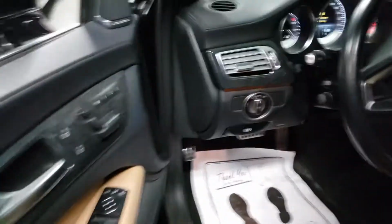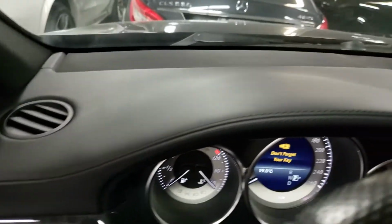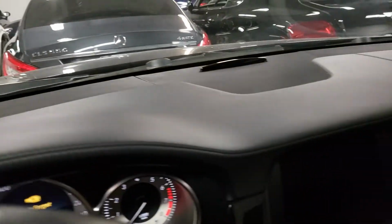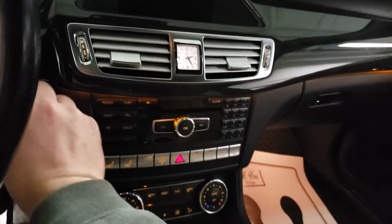I'm going to slide in here. The dash looks nice. All the switches look good. Everything seems to be okay. Dash top is good. All the electronics seem to work.